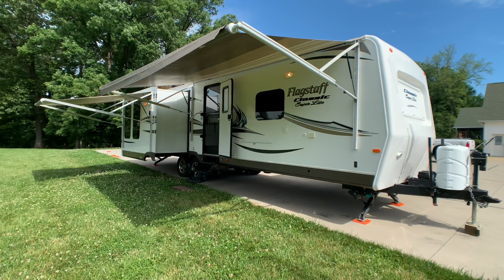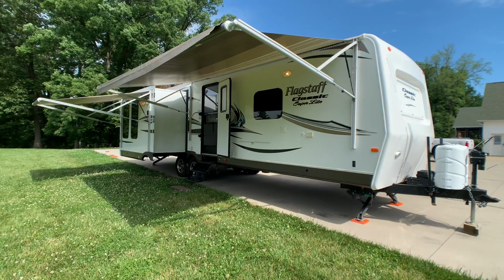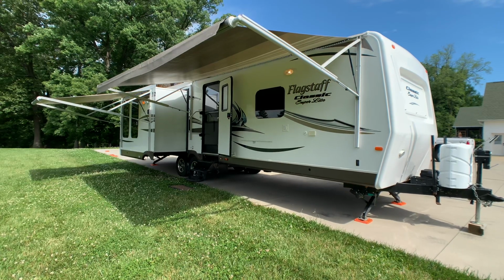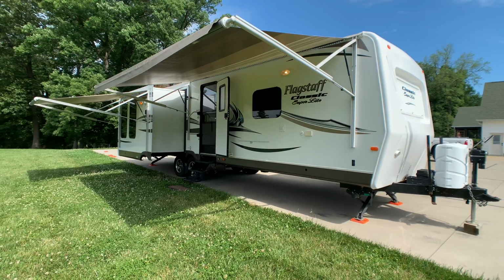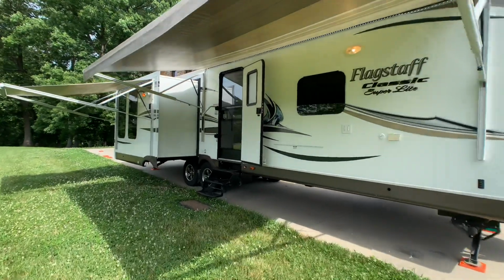I'm going to do a walk around on this beautiful 2014 Forest River Flagstaff Classic Super Lite 3221 IKBS triple slide travel trailer. Go ahead and get started on the inside and then finish up by showing you the outside.